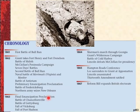You get the Battle of Chancellorsville, where Stonewall Jackson dies entering the camp. You get the Battle of Gettysburg, the Battle of Vicksburg, within a day or two of each other there, right around July 4th. 1864, you get Sherman's march through Georgia, and you got then these campaigns here where Grant just keeps attacking, keeps attacking, keeps attacking. Lincoln wins re-election. He actually beats McClellan, who was the general during the Peninsula Campaign, the guy who didn't want to do anything. You get Lee's surrender at Appomattox Courthouse in 1865, the assassination, and the 13th Amendment.